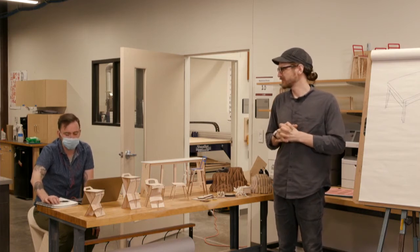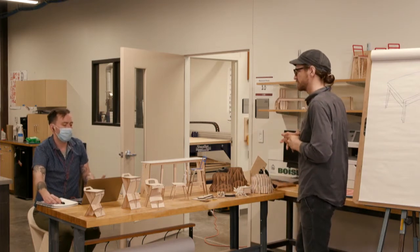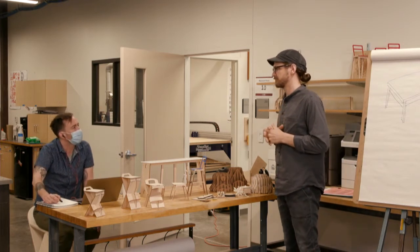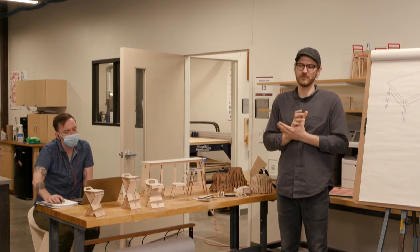Was there another question? No. Do you ever work with other materials other than wood? Yeah, so the question is, do I ever work with materials other than wood?